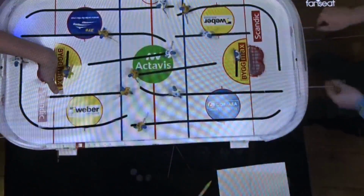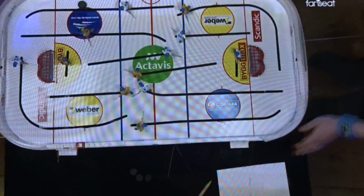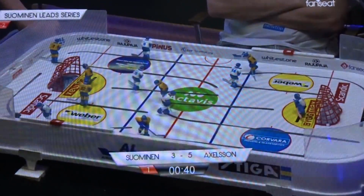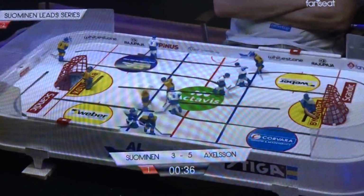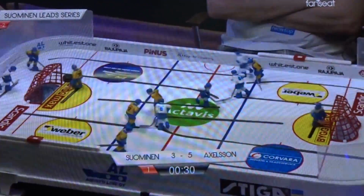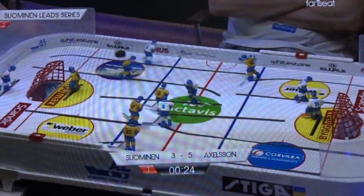And the last minute started. Was there again? No. We're getting back. 40 seconds left. Is it Axelsson already? It could have been. No, it's five. Counting from the start, checking if he missed one. Half a minute left, he has to do two goals. Will he be able to make them?